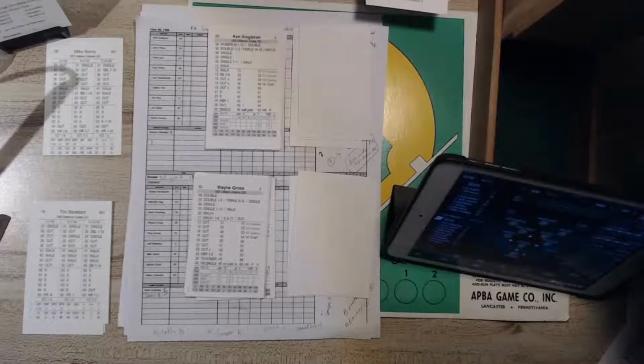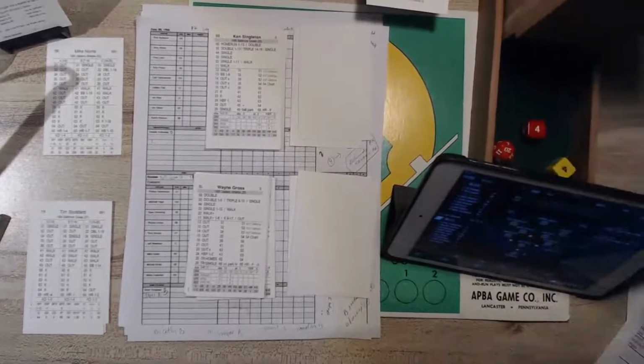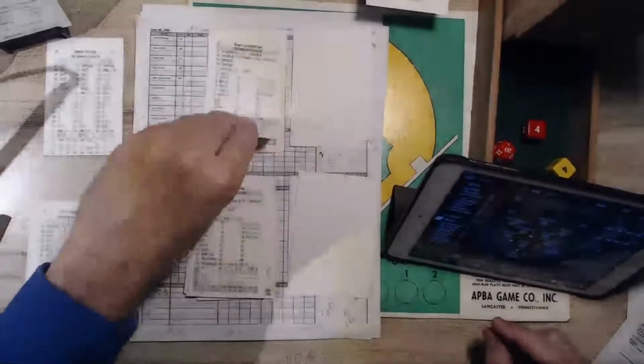Switch hitter, he turns around, bats from the left side against the righty. And that is going to be, we don't know because nothing came out of there. And that's going to be 44. That's a line base hit, center field. That's the fourth hit allowed by Norris. Kenny Singleton's on. Eddie Murray's next.